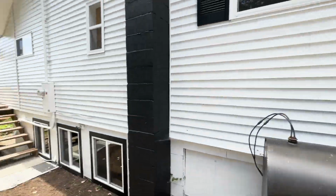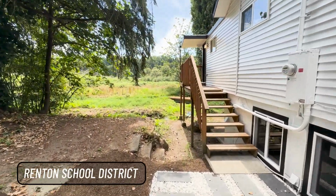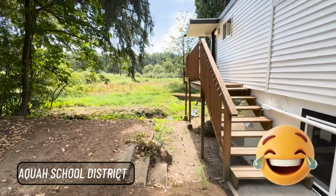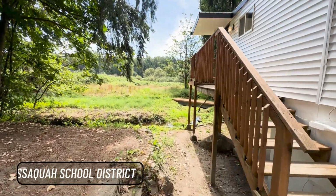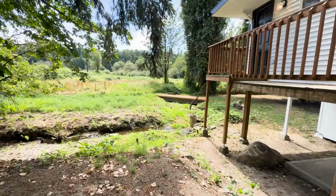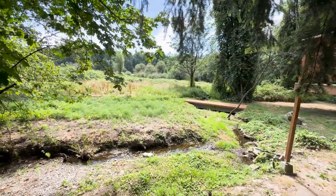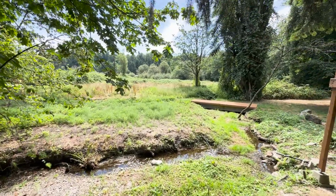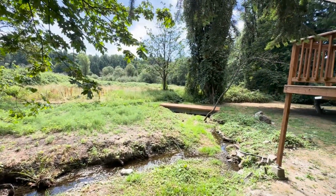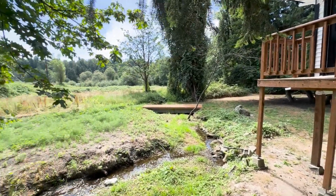Even though this is a Renton home, it's actually part of the Issaquah School District, which is a higher rated school district. So the price point goes up a little bit as a result of that. Nothing wrong with Renton School District, but this does gain some points for being a part of a higher rated school district. But very cool house, and now I'm going to take you to the second place.